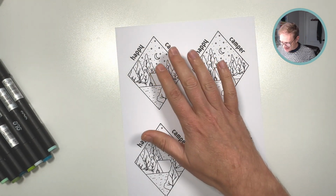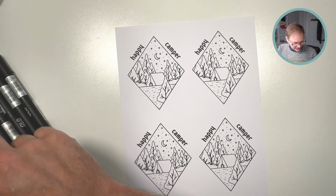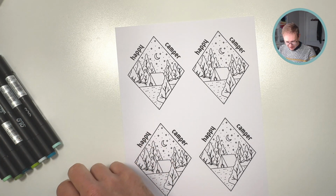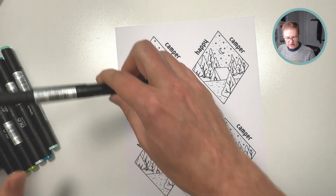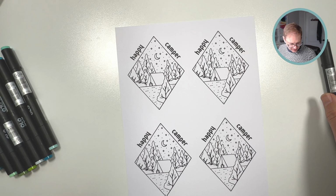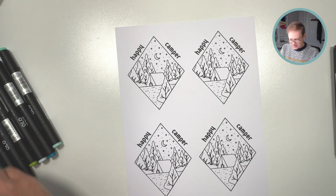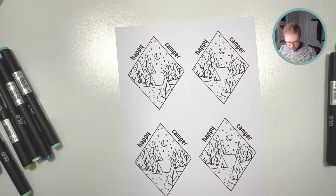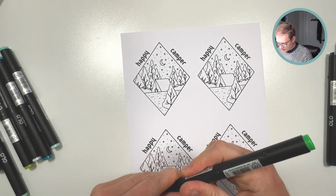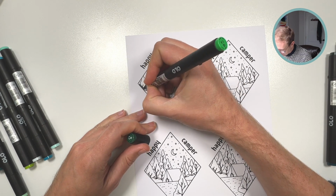So I'm thinking this is a nighttime, so we're going to be working with maybe darker greens. And so what do we got? I need a better way of putting these markers. Here's a G18, and I think a G87 will be my next darkest color, which is right here. And okay, let's do G17. Let's try that. We'll start with G17, and we'll just make some nice dark green trees. We'll start with this one here.